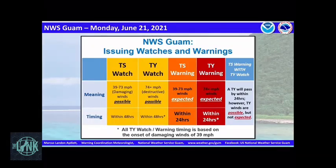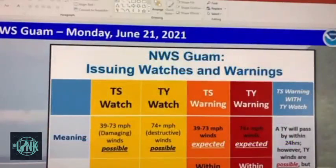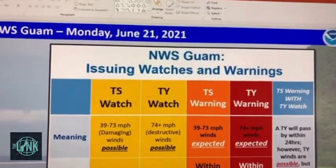So tropical storm watch and typhoon watches and warnings, they're based on the onset of damaging winds. That's 39 miles per hour. That does not mean that is the time that the storm's going to pass over. That is when those damaging winds of 39 miles per hour are set to begin. And so tropical storm force winds, those are 39 miles per hour and greater.